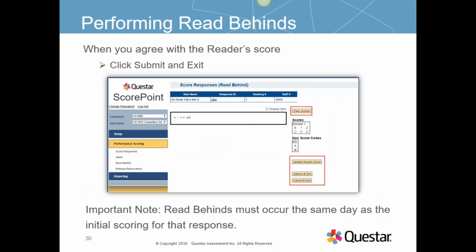So there's a couple of different scenarios when you are doing a read behind. The most simple is if you agree with the reader score. You'll see at the top the item name, the response ID, and what the score was initially. You'll see the response in the middle of the page. And then from there, based on the scenario, you might be updating a score or just simply moving on. So when you agree with the reader's score, all you need to do is click on submit and exit. So again, you're agreeing. This person gave the right score, you agree with them. You would just hit submit and exit and leave the score as is.